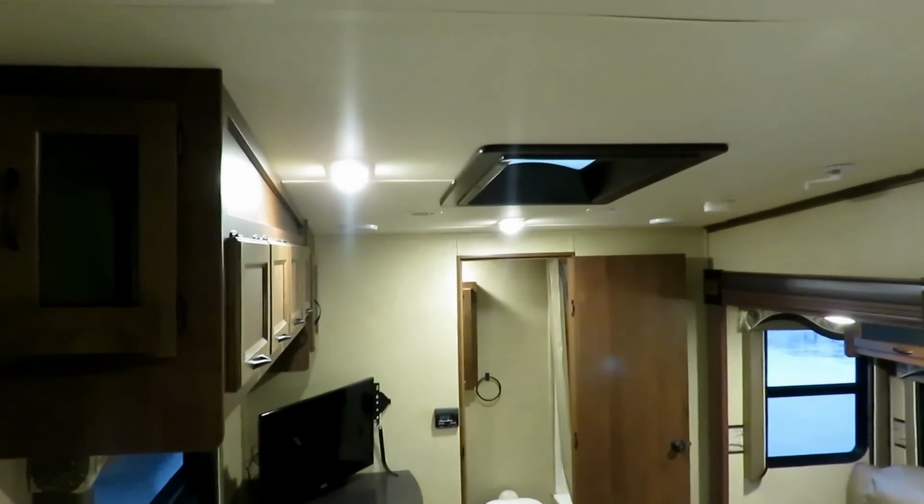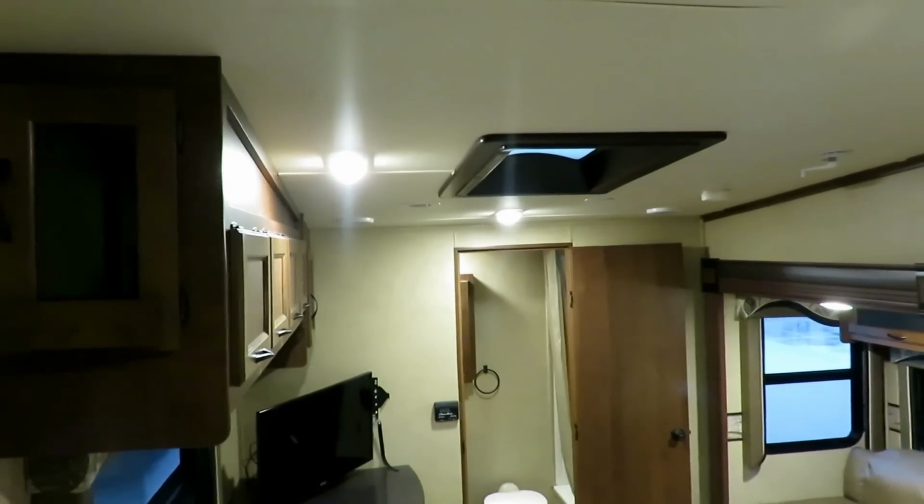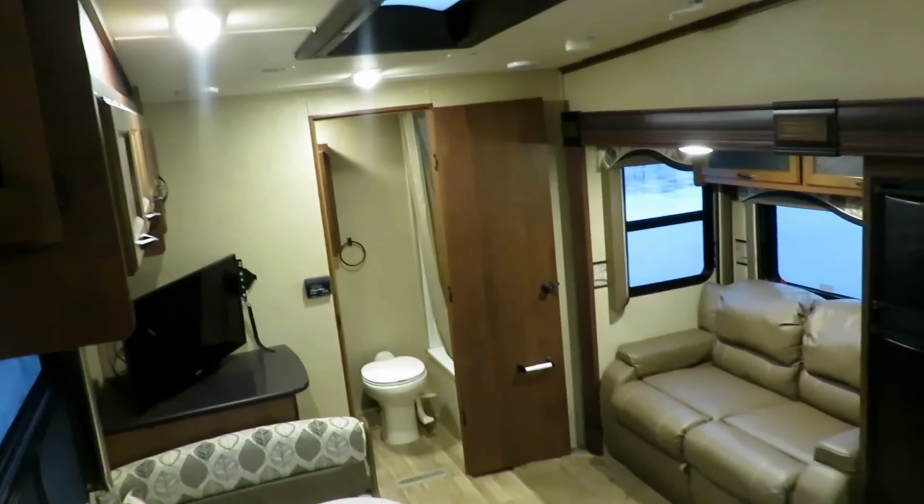They're going to do it at less draw on your 12-volt battery, and they don't generate the heat that incandescents generate, so they're better in summer use situations that way.